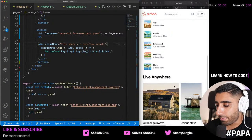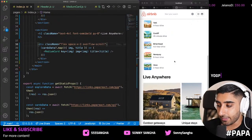Overflow scroll. Now, if you see overflow scroll, it says anything that overflows the width of the page will add this little scroll bar in, and it allows us to scroll through the overflowing contents.